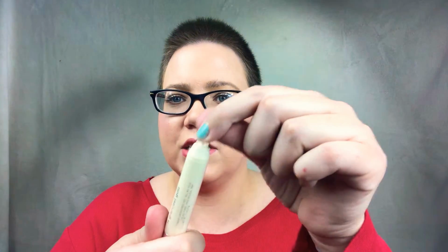Next thing is from Clinique. It's a Chubby Stick in Greatest Gold. I didn't really use this up as much as it dried out. So it's supposed to stay like that, but I opened it up and this whole thing just kind of came out, and I don't know if you can tell, but it's completely dried up.